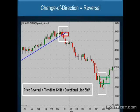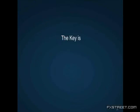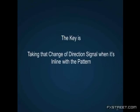And those are just canned examples of it. So the key is taking that change of direction signal when it's in line with the pattern. You still have to know that it's there, though. You definitely want to know that it's there because you maybe happen to be long in a trending market and you get a counter trend signal. You may say, well, I'm just going to bail on this and maybe try to get in lower.